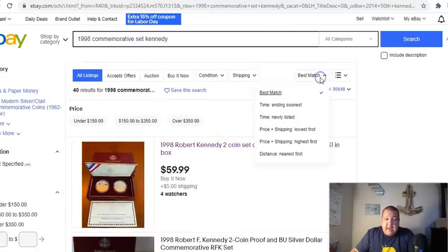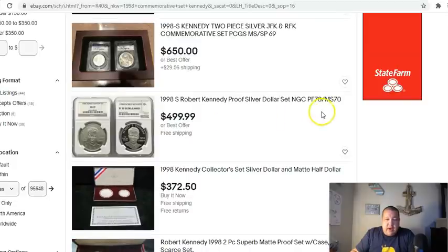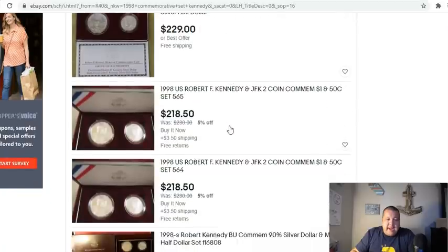Let's see if we could find what the highest, because it's going to be the highest priced example in here. But here's a two-piece set. Both are graded Mint State 69 and SP 69 for $650, and that's the asking price. Here are Proof 70, Mint State 70 of the Robert Kennedy proof and uncirculated commemoratives. Try and stay away from those if you can. But yeah, there's not a whole lot of them.